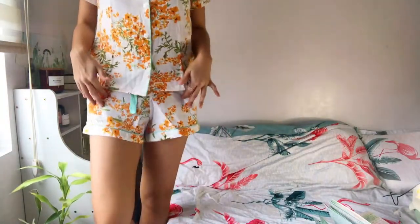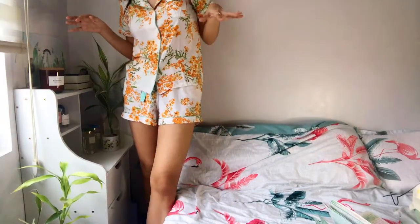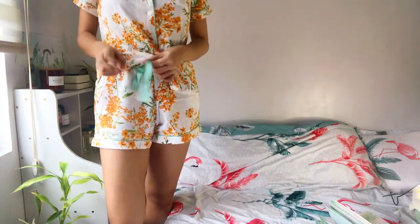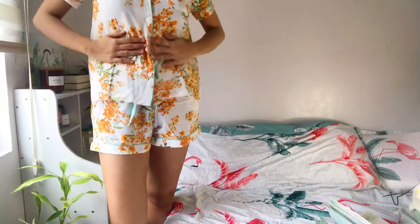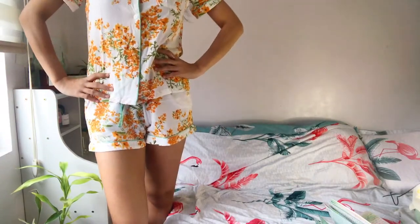This is a short. It's shorter than the rest of my pajamas. And it has a ribbon over here. A very delicate ribbon. And yes, this is the pajama. It's really comfortable because it's cotton, and it's also really nice on the skin. You can wear this outside, and you can also wear this when you're sleeping. Yes, I've been buying pajamas because, you know, during the quarantine, we were just inside. I realized that I don't actually have a pambahay, okay?